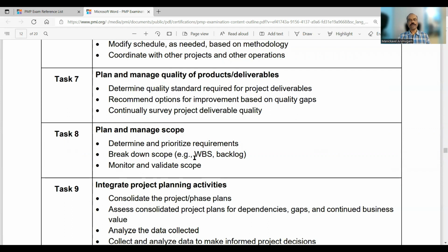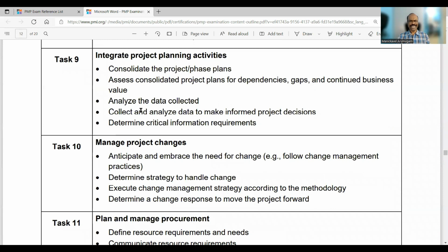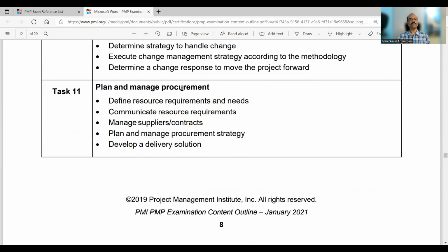Here you will see what is WBS, how do you monitor scope, how do you validate scope, how do you control scope, what is gold plating, what is scope creep. All these are something you need to understand. Integration, again, is a very important topic you need to understand. Change management, again, a very, very favorite topic for PMI. It used to be a very favorite topic. I'm not sure how the exam questions are currently, but certainly change management is something you need to understand from the perspective of good project management.